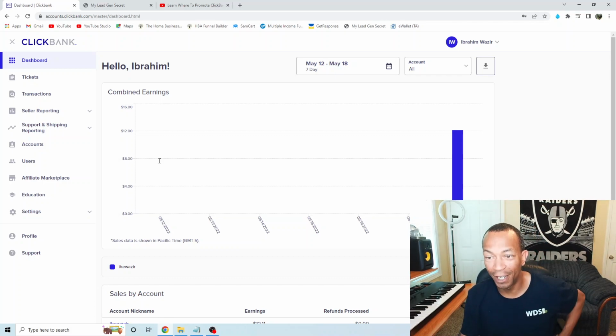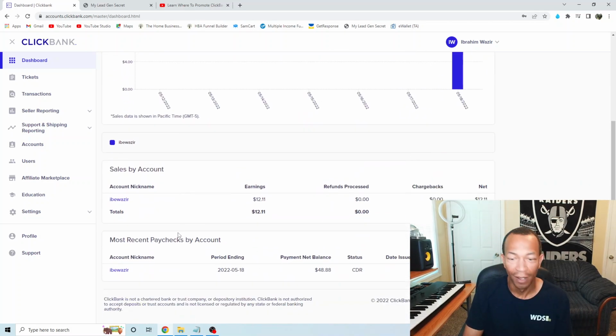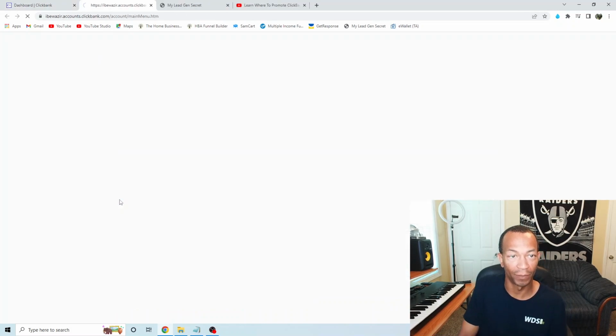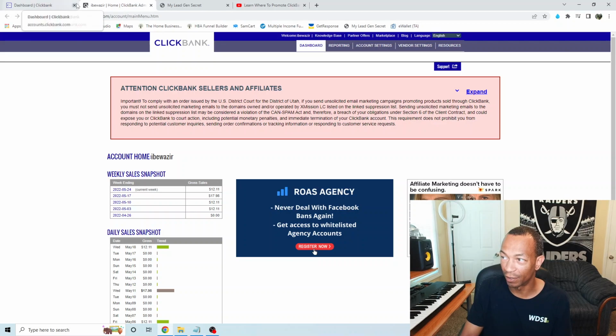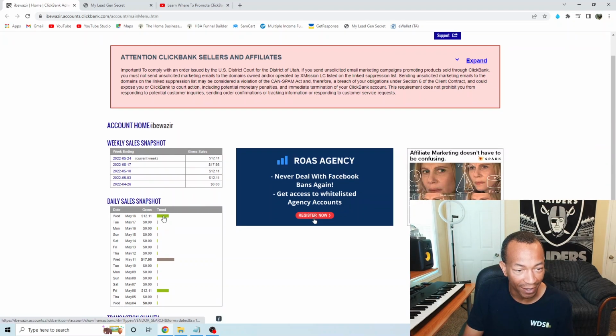Oh, wow, we actually got one. Right here, $12.11. Ballin'. All right, so now I'm going to click on account nickname, either one, it don't matter. And it's going to open up a new tab. I'm just going to close out this other tab because I don't need it. And for the current week, we just made $12.11.